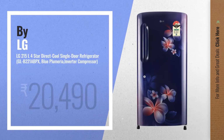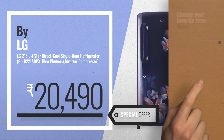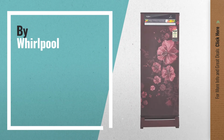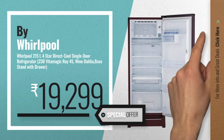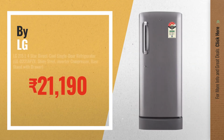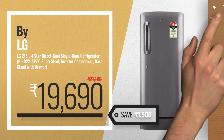Number 3. Get your favorite 215 Ltr now. Just click this circle in the corner. Number 4, by Whirlpool. Available now on Amazon only at 19,299 rupees. Number 5, by LG. For more info about these great online deals, click the circle in the corner.